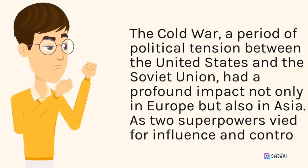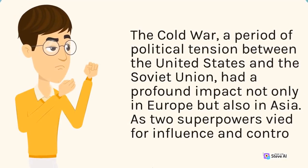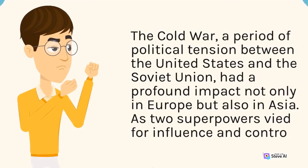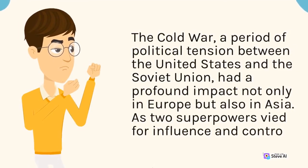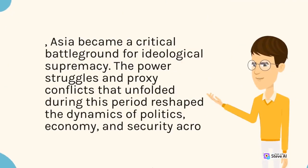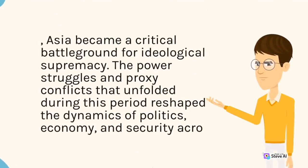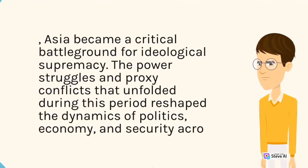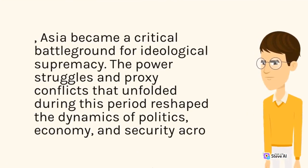The Cold War, a period of political tension between the United States and the Soviet Union, had a profound impact not only in Europe but also in Asia. As two superpowers vied for influence and control, Asia became a critical battleground for ideological supremacy. The power struggles and proxy conflicts that unfolded during this period reshaped the dynamics of politics, economy, and security in the region.